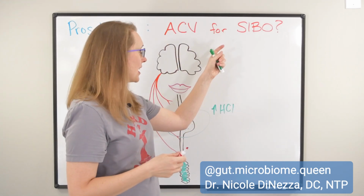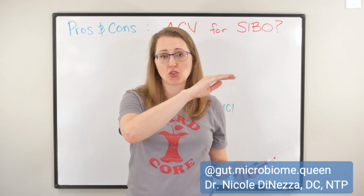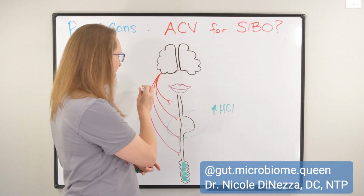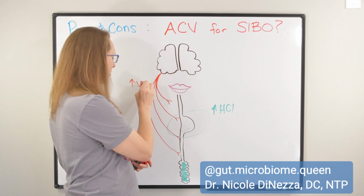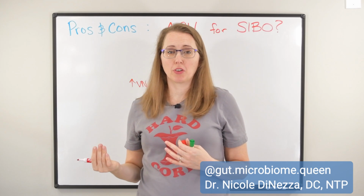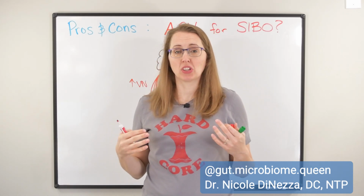So because apple cider vinegar can help control blood sugar spikes and prevent larger spikes from the carbohydrates in your meal, apple cider vinegar actually might be really good for your vagus nerve in that indirect way. And for that matter, it could be really wonderful for the rest of your nervous system or any part of your body that's sensitive to glycemic control.